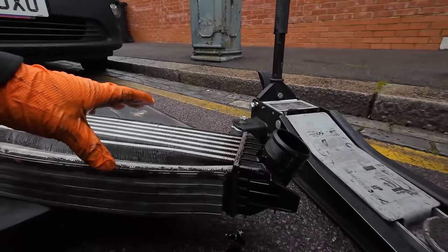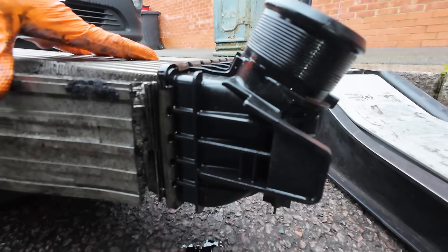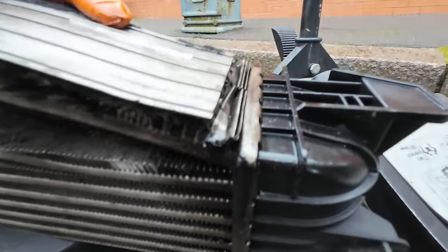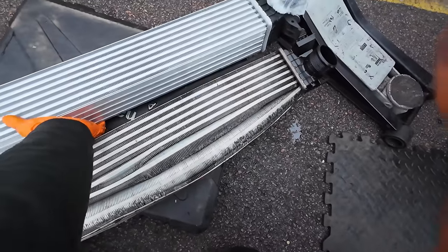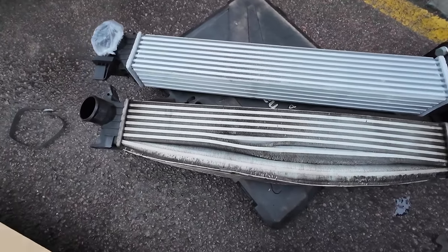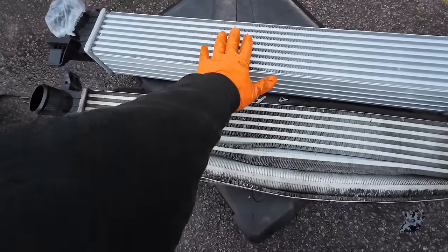And here's the damage. You can see right there, I am getting a really, really bad boost leak. Yeah, that's no good, is it? Look. Anyway, let's get the brand new part. And here is the brand new part. As you can see right there, the swelling, the difference between those two is absolutely mental. That is how it's supposed to be.